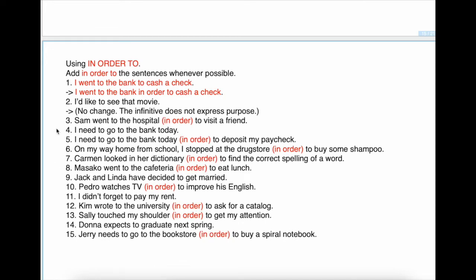Number 3. Sam went to the hospital. There's a purpose in here. Hastaneye gidiyorsa bir amaç var. In order or to visit a friend. Arkadaşını ziyaret edebilmek için ya da etmek için. I need to go to the bank today, but there is no purpose. Bankaya gitmek istiyorum. Yani ne için? Belli değil. So no change. I need to go to the bank today in order or to deposit my paycheck.